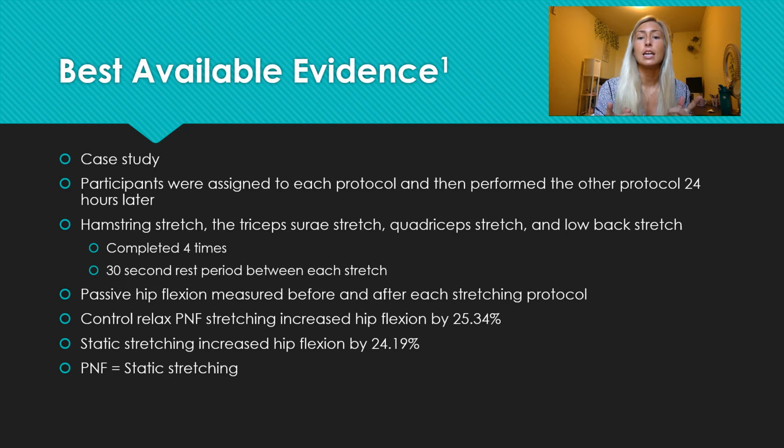The participants then switched protocols for the second occasion, which occurred 24 hours after the first. And so each stretching protocol consisted of a hamstring stretch, the triceps surae stretch, quadriceps stretch, and the low back stretch. And each stretch was completed 4 times. And so in between each stretch, there was also a 30-second rest period for both protocols. And so the static stretching protocol consisted of 4 30-second stretches to the point of discomfort, but not pain. And this was actually measured by the participants.